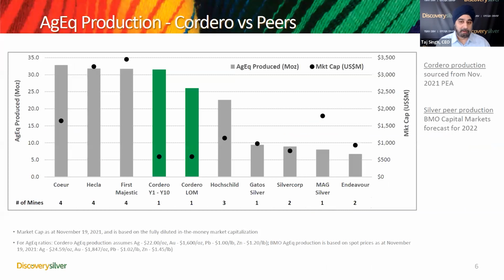Looking at our peer comparison now, we've got silver equivalent produced. These are 2022 estimates from the BMO weekly silver pages. You'll see that Cordero stacks up very well, both year 1 to 10 and life of mine. It stacks up among the top here in terms of Coeur, Hecla, and First Majestic.